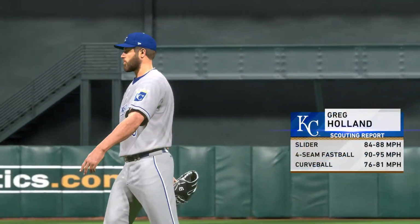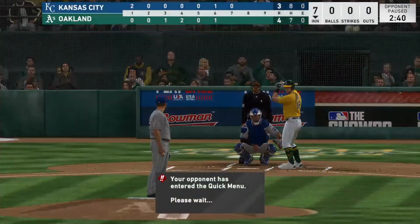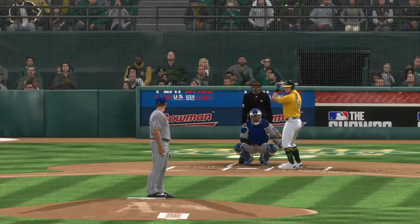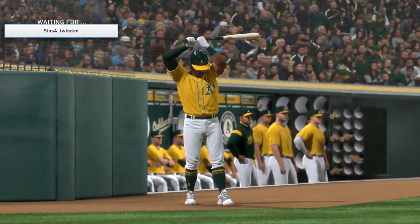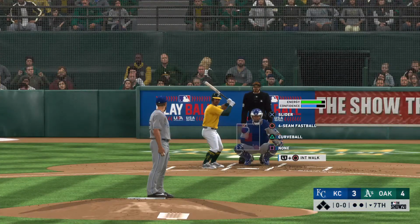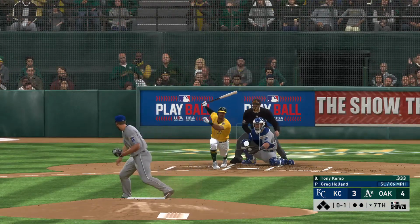Greg Holland gets the call from the pen to take over on the mound and start the home 7th. Next up for the A's, Chad Pinder. He'll match up with a new pitcher to begin their half of the 7th. Tony Kemp is up off the bench as he'll be asked to get something started in the home half of the 7th. Expecting a potential bunt, the corner infielders come way in to try to protect.